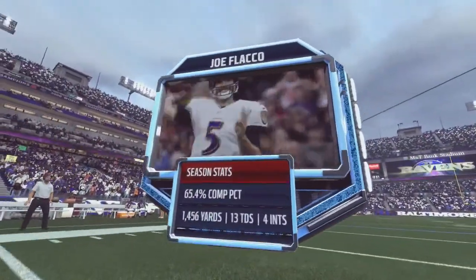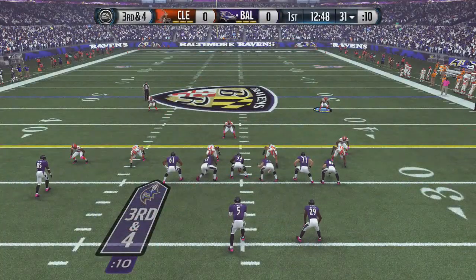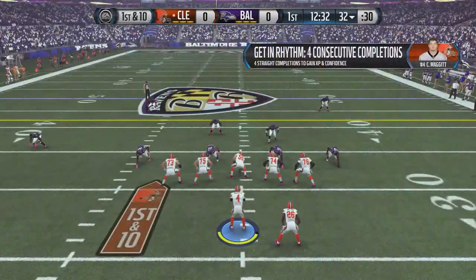Joe Flacco has 4 picks on the year, and I'm pretty sure 3 of those were against Cleveland. Now on the Ravens' first drive, it's already 3rd and 4, Flacco in shotgun. He takes the snap, potential 3 and out, and he will throw the pass away. So the Browns will already get the ball.